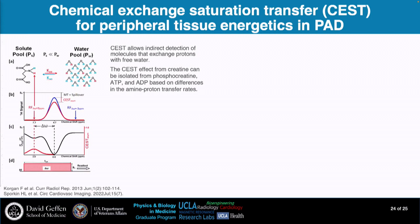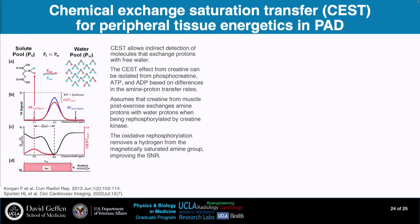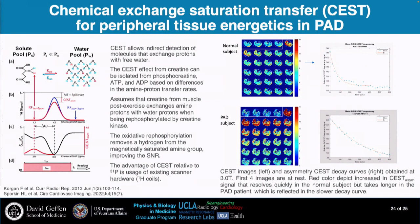And in that setting, the CEST effect from creatine can be isolated from phosphocreatine, ATP, and ADP based on differences in the amine proton transfer rate. And this method assumes that creatine from the muscle post-exercise exchanges amine protons with water protons when it is being rephosphorylated by creatine kinase. And the oxidative rephosphorylation removes the hydrogen from the magnetically saturated amine group on the left, improving that SNR. And the advantage to CEST is that we no longer need a P31 coil, and we can just simply use a proton coil. And so this work is actually out of UVA.